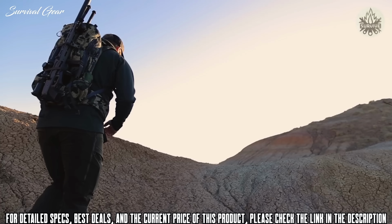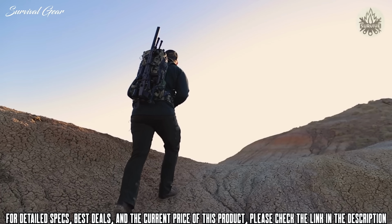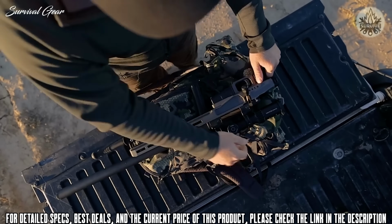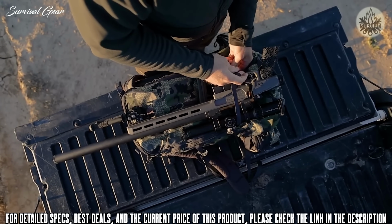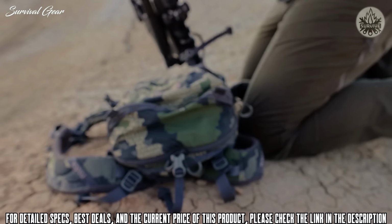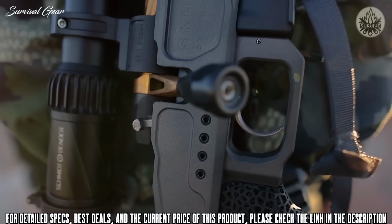So lightweight, super foldable. This thing's only 33 inches overall length when it's folded, or 42 when it's not folded, but this thing straps perfectly onto the side of a backpack. I mean, we're just right around 7 pounds without the optics. So we've got a really, really light configuration that's good for mountain hunting.